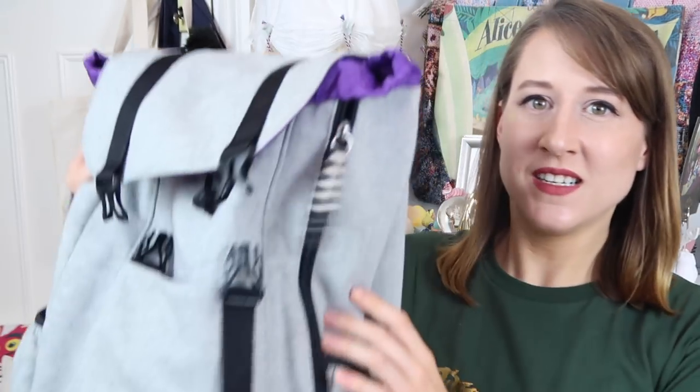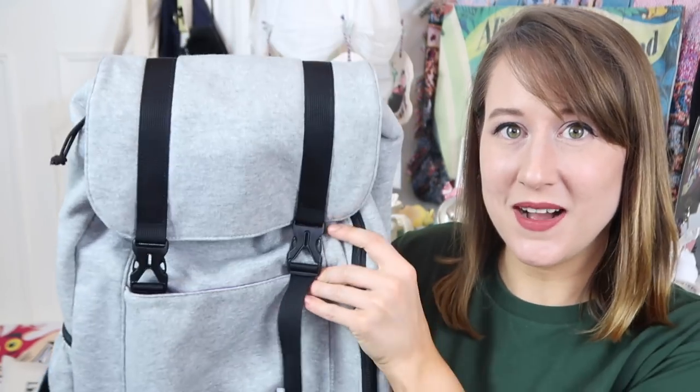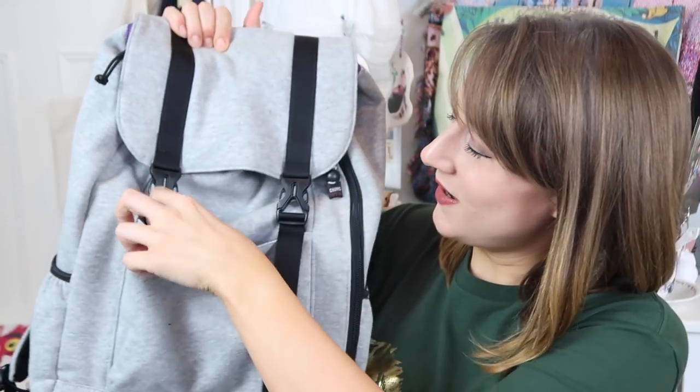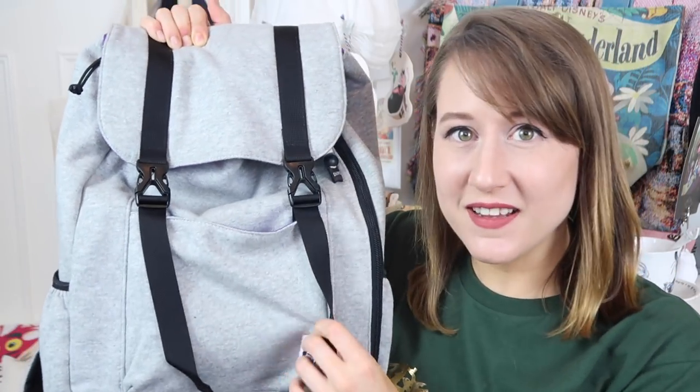Then I bought this loveliness. It's not looking so lovely now with everything open. This is a Chums backpack. Let me make it respectable. I absolutely love this backpack. So first of all, it's really quite cool, this fabric. It's not very waterproof, right? This fabric is not waterproof at all.